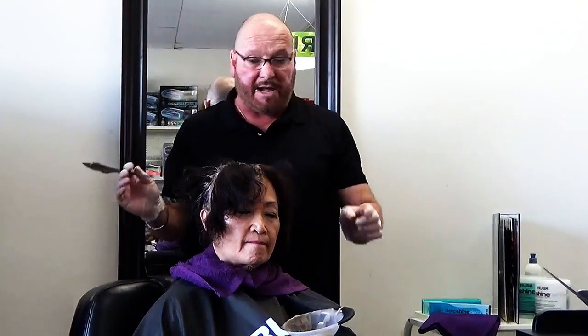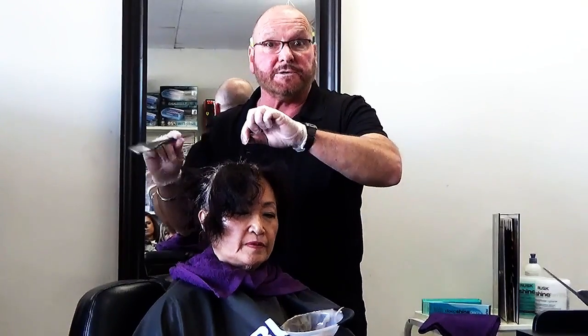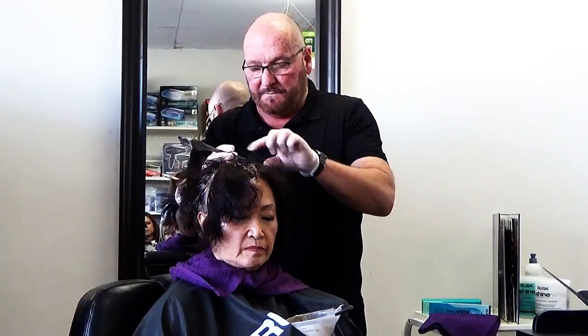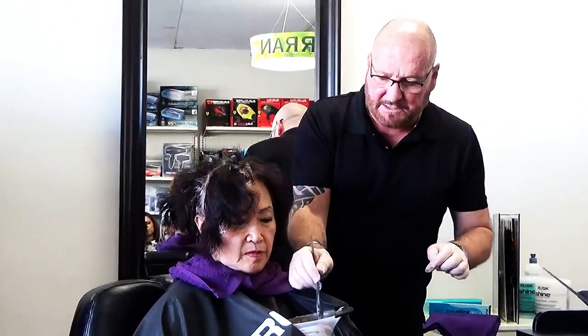So she's a level 4 color treated hair. What do I need to do? I need to lighten her with a bleach. All right, and then I need to tone. Does that make sense, you guys? Yes.